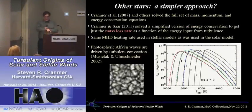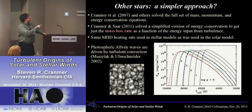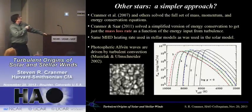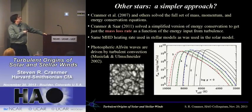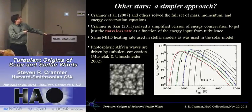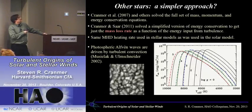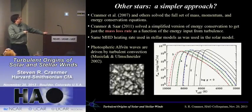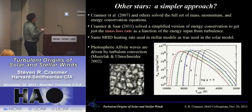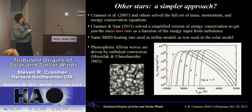I can, if I have a little bit of time, just say a few words about the other stars. This 2007 paper I mentioned for the sun, where we solved the full set of mass, momentum, and energy conservation equations. It's a lot of work for the sun. What Steve Saar and I did a few years ago was we solved a simplified version of just the energy conservation equation in order to solve for just one parameter that we measure for these other stars. That's the mass loss rate. Essentially we used the same MHD turbulent heating rate that we used in the solar model.